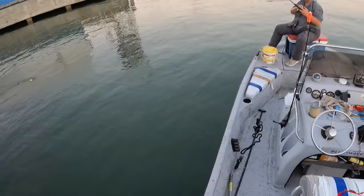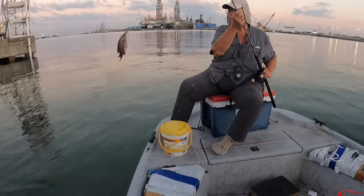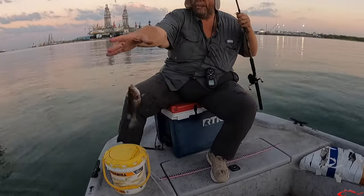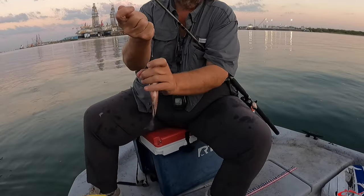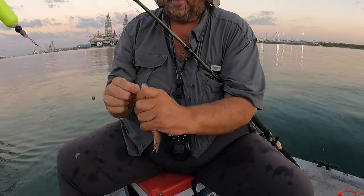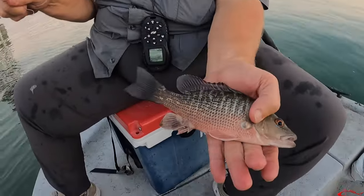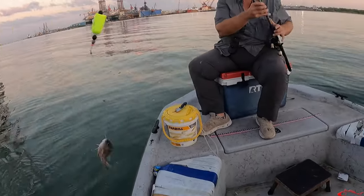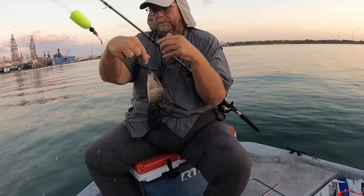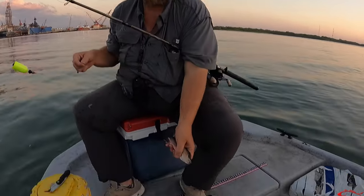Probably a nice mangrove. What it feels like, yep. Oh! That's a good one. Okay, he could be a little bigger. He'll keep. Keeper. Hey! Little shorty? Yeah, he ain't big enough to cut up.